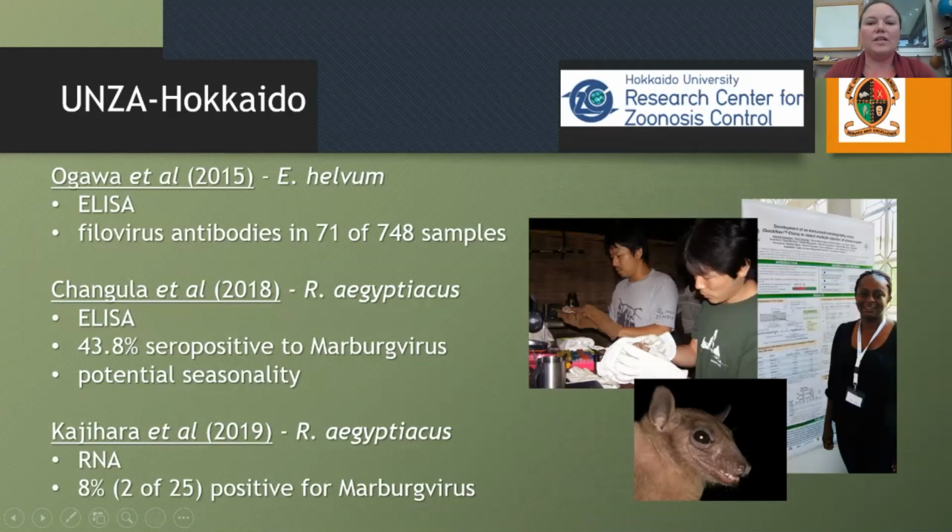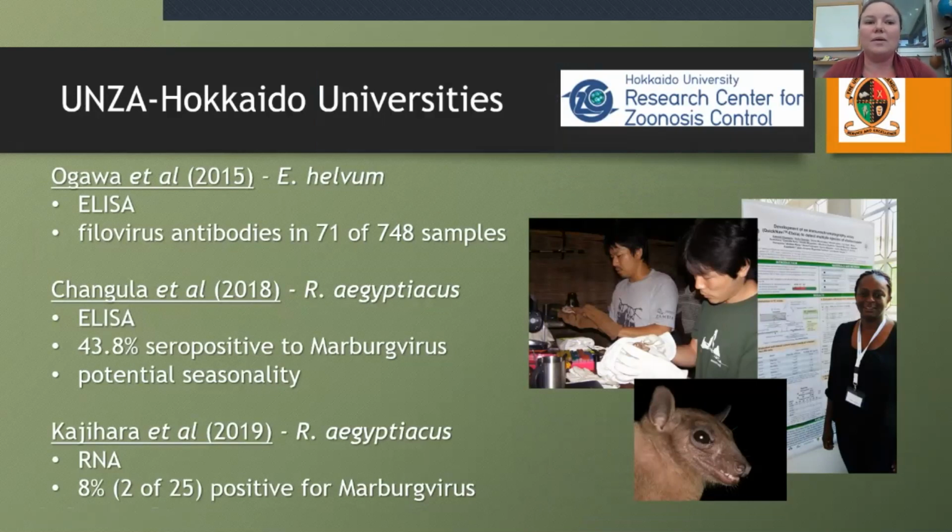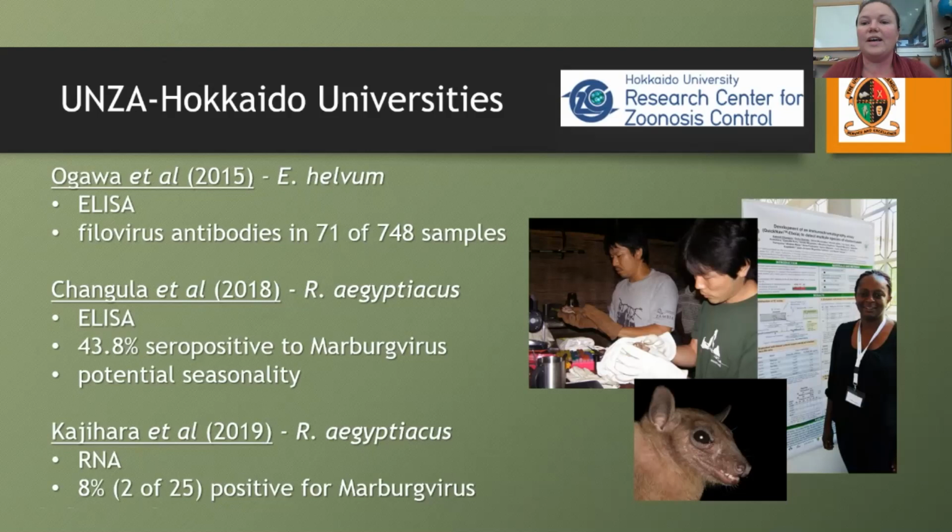Alongside the work that's been going on at Kasanka, there's also been the University of Zambia and Hokkaido University group, which is the veterinary department at University of Zambia. You'll see Katendi on the right there. I've pinched this lovely photo of her work from a Facebook post, so I apologize, Katendi, in advance. I know you're here listening to the talk as well. And then the Japanese obviously are there on the left-hand side picture.